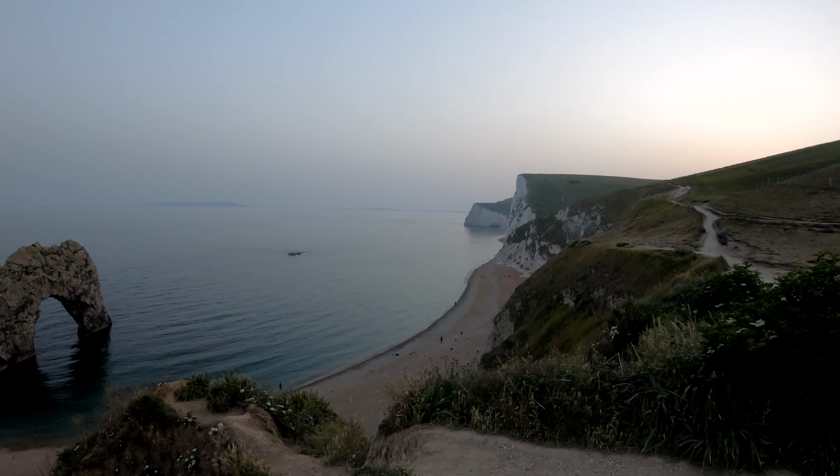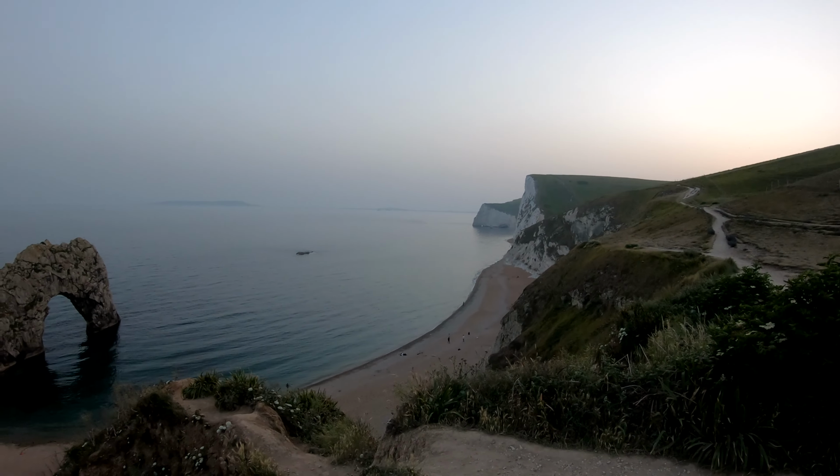So here we are, and there it is, Durdle Door. So we're down there today. So that water is really, really clear. Best I've seen in the UK.